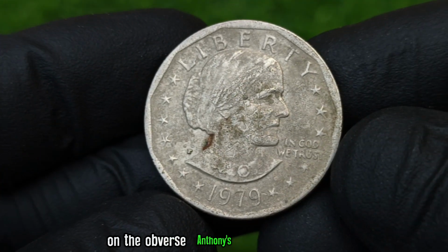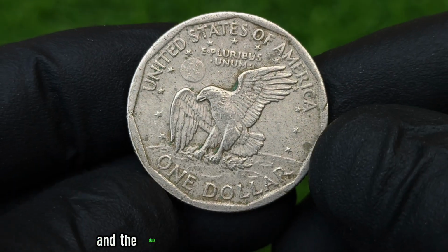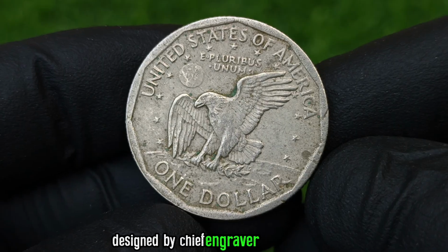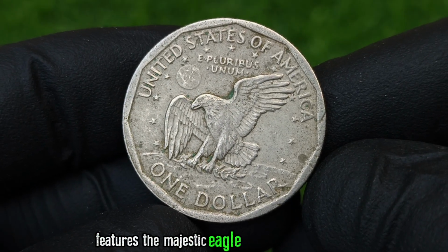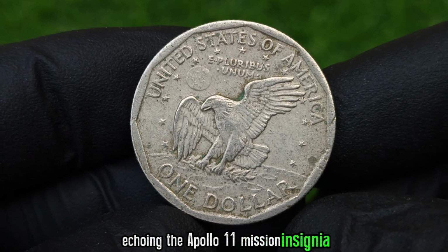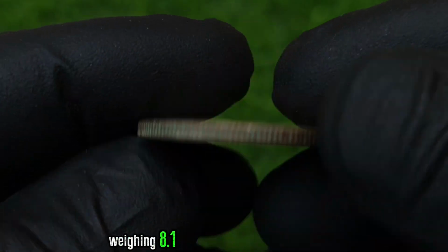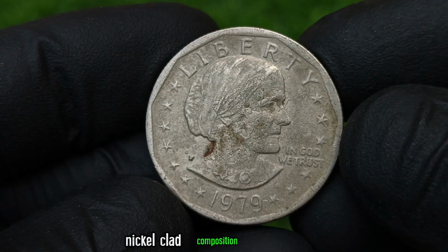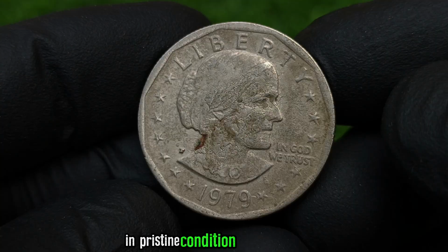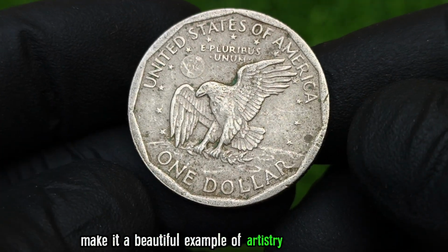On the obverse, Anthony's determined profile is framed by the inscriptions "Liberty," "In God We Trust," and the date, accompanied by the Philadelphia Mint mark. The reverse, designed by Chief Engraver Frank Gasparro, features the majestic eagle landing on the moon, clutching an olive branch, echoing the Apollo 11 mission insignia and underscoring America's pride in its space exploration achievements. Weighing 8.1 grams and struck in a copper-nickel-clad composition, its small size and 11-sided border give it a distinctive look. In pristine condition, its sharp details, frosty luster, and clear strike make it a beautiful example of artistry and symbolism.